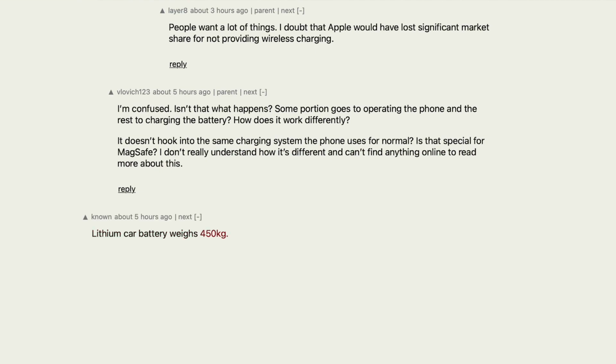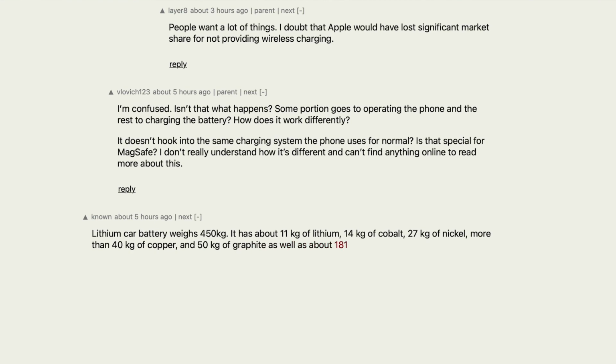A lithium car battery weighs 450 kilograms. It has about 11 kilograms of lithium, 14 kilograms of cobalt, 27 kilograms of nickel, more than 40 kilograms of copper, and 50 kilograms of graphite, as well as about 181 kilograms of steel, aluminum, and plastics.